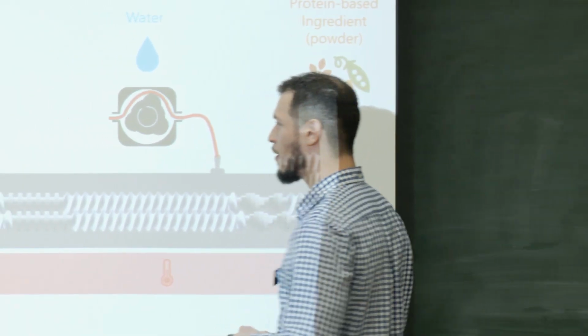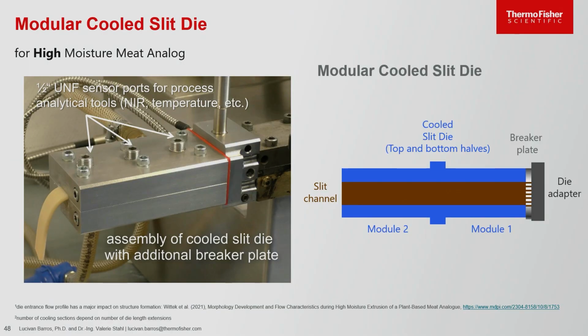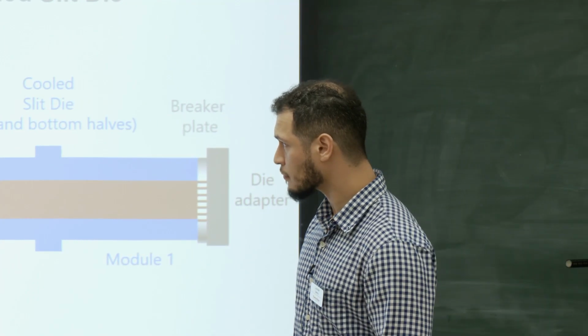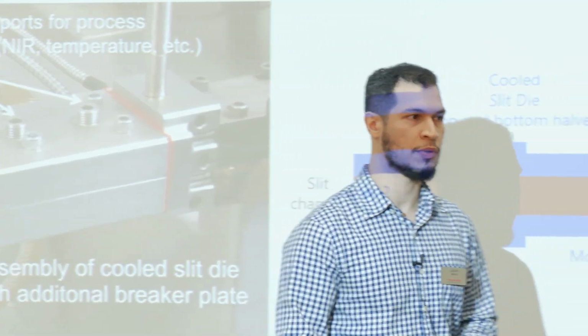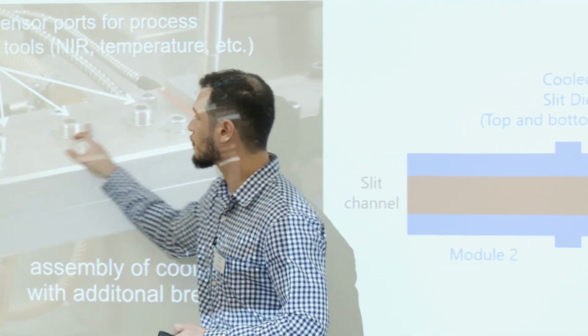We're good with the extrusion part, the barrel, the screws. Cool. So now let's talk about the cold slit die for high moisture meat analog. We have a modular cooled slit die. Basically we have a top and bottom half. That's the die. We have the die adapter. We can add a breaker plate that will change the flow profile inside the slit channel. And then we have modules that we can make longer or shorter, depending on the need of the protein. We also have on top some ports to put some probes, for example, FTIR, Raman spectroscopy, pressure, temperature, if you want to monitor other kinds of parameters.